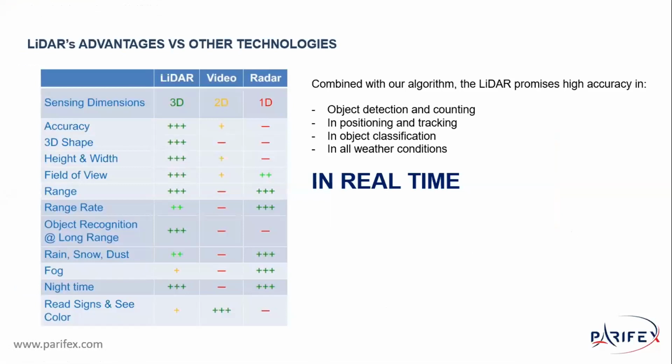Now, why the 3D LiDAR compared to other technology? We know Doppler radar technology very well because we started with it. But we decided to switch to 3D LiDAR because of all these advantages. The accuracy is way better, and the precision in object detection, as Dieter mentioned, is way more interesting. The range, too, and the fact that it works in any weather conditions, not affected by day or night, combined with our algorithm, gives us very high accuracy in object detection, counting, positioning, tracking, and object classification, obviously, and all this in real time.